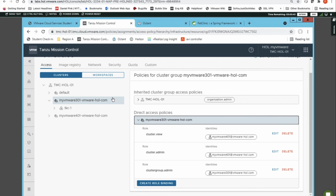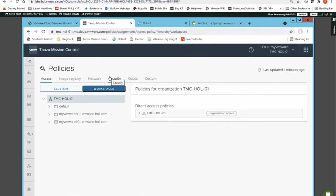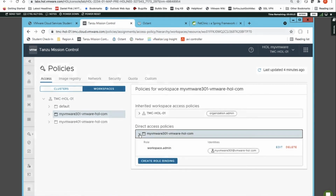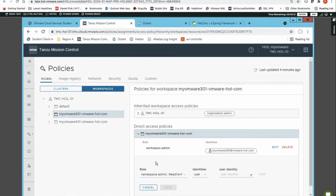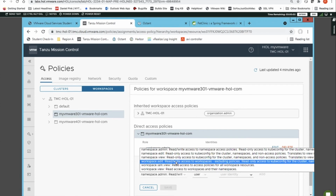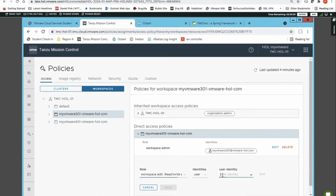And then let's go over to Workspaces and add some policies. Keep in mind that when you think about clusters, most likely it's platform admin type of activity, and then with Workspaces, we're thinking from a developer viewpoint often. And we're going to add some access policies again for that user. We want to work with the cluster group for 301. Currently we have a workspace admin role, and we want to add read-write access. The workspace for that user.